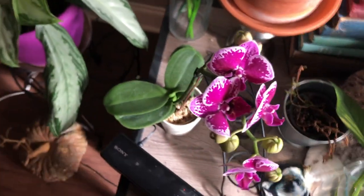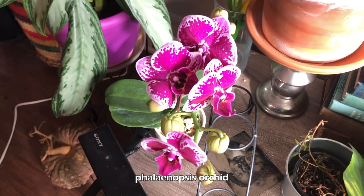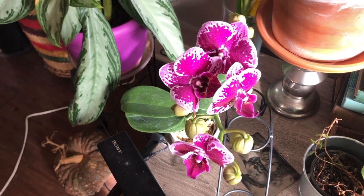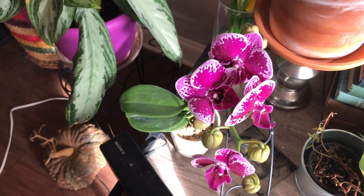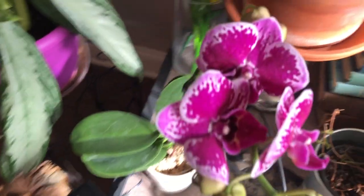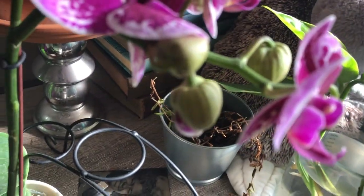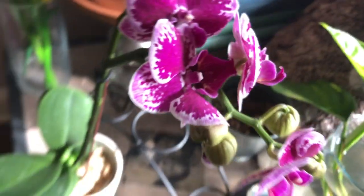Anyway, this is a Phalaenopsis orchid, you know, just one of the store-bought ones. I have been avoiding orchids because they kind of freak me out. But then I was like, oh, so cute. Let's try it. And it's not dead yet. I actually have a few more buds that should flower for me, hopefully. There's also this one that's sort of pushing out a little bit. So hopefully that comes on out for me.